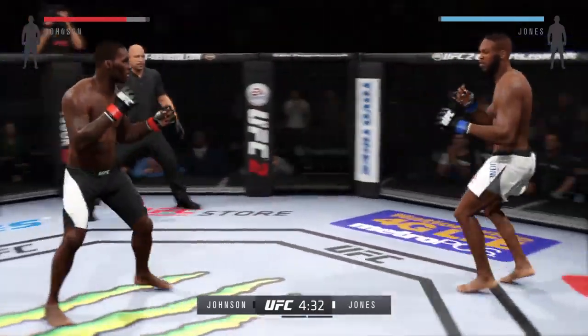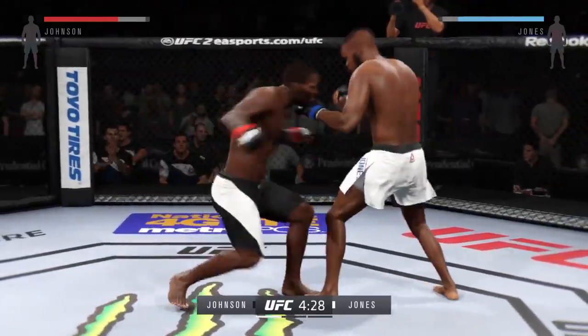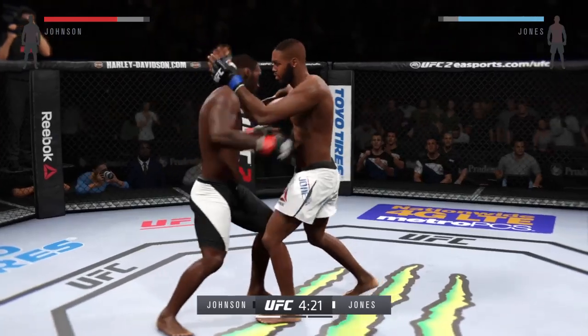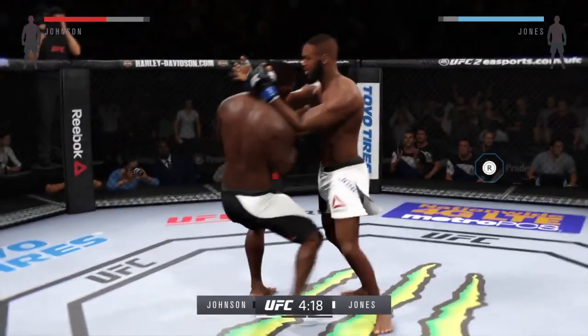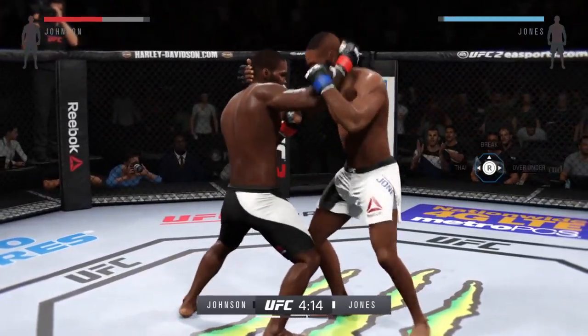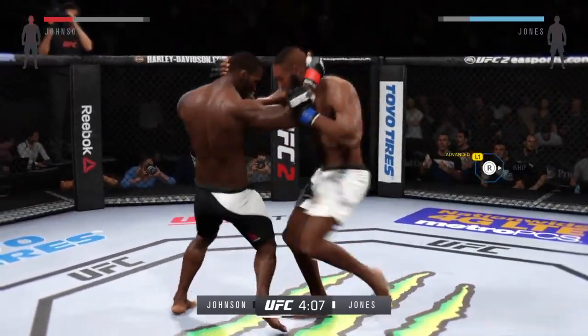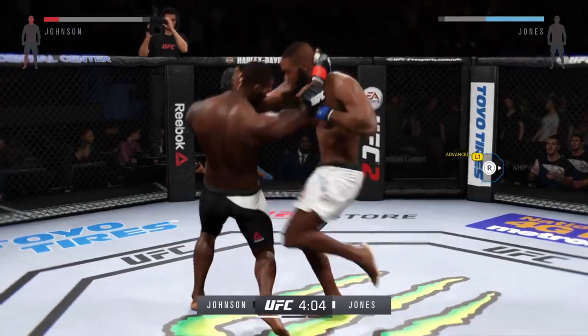Joe, that's a solid leg kick by Jones. Big punch landed by Anthony Johnson. And we all remember what he did in Sweden against Alexander Gustafsson. Good uppercut. Jones with another big uppercut. Very nice timing with these shots here.